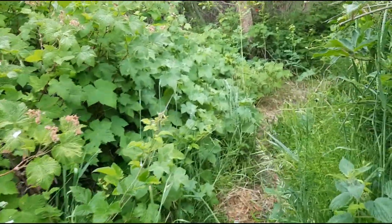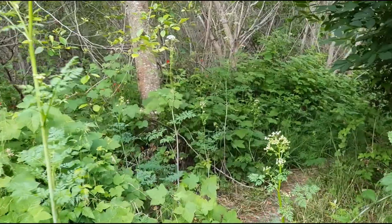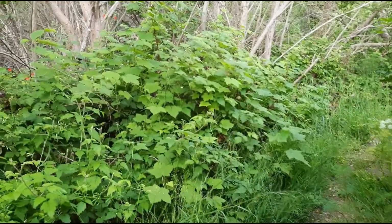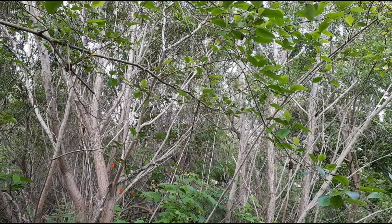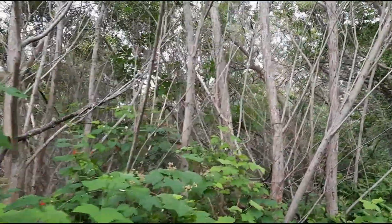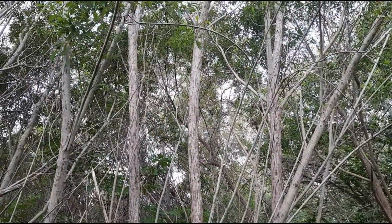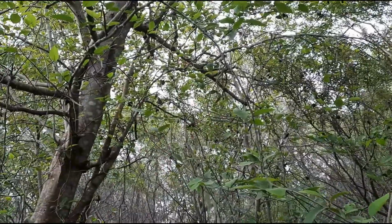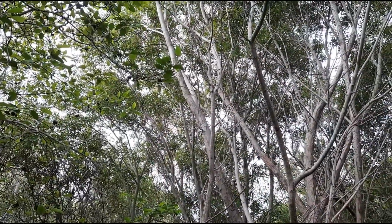You can see how lush and dense the habitat is in some places. Makes some amazing habitat for all sorts of birds to live in. Oh, there's a hairy woodpecker up there. There it is. Hairy woodpecker. Little song sparrow. Oh. A second hairy woodpecker.